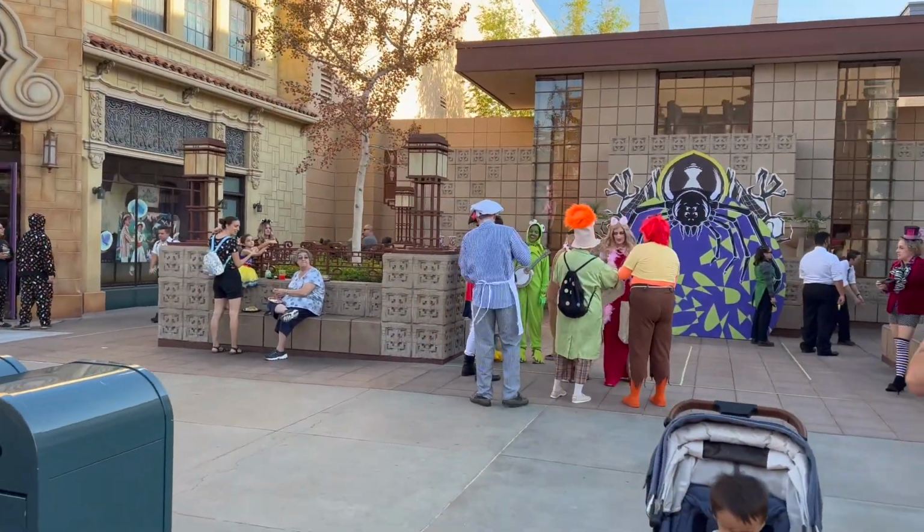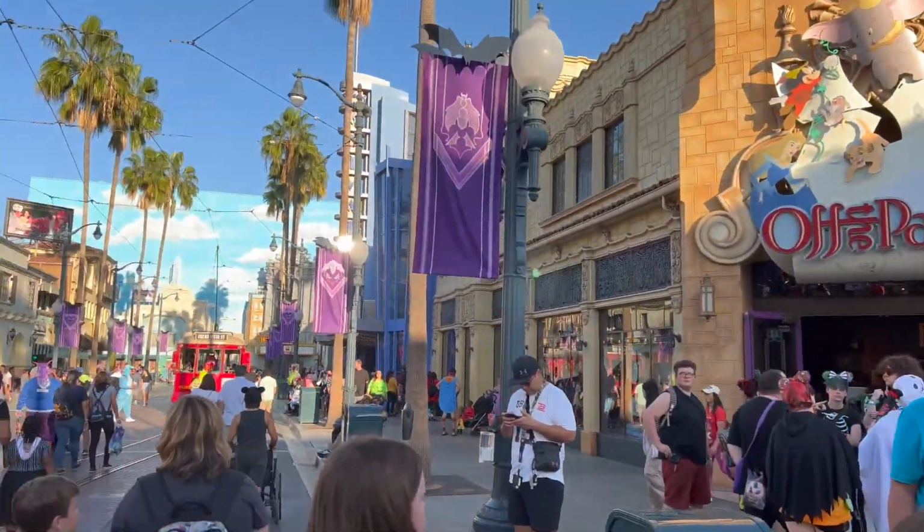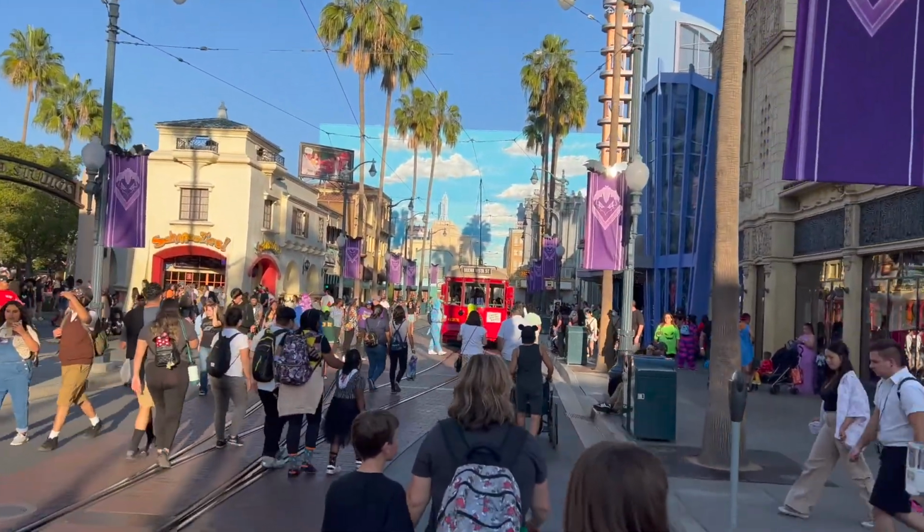Time to go off the grid? Sure. Want to tell everyone where we're at? We're in line to see the Sanderson sisters. Not just any Sanderson sisters. Minnie, Daisy, and Clarabelle the cow. Clarabelle, that's right. As the Sanderson sisters.